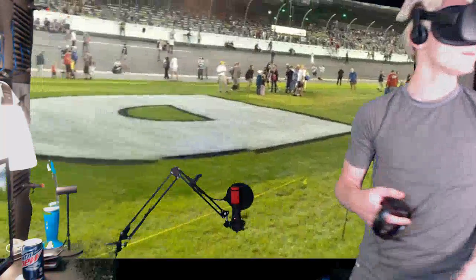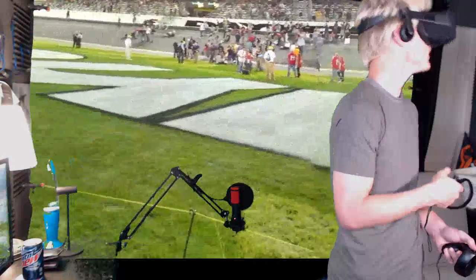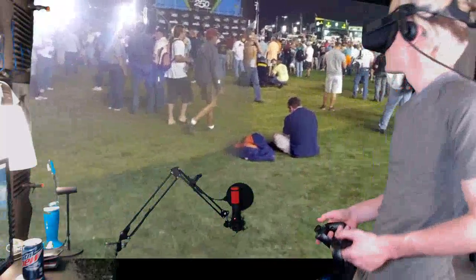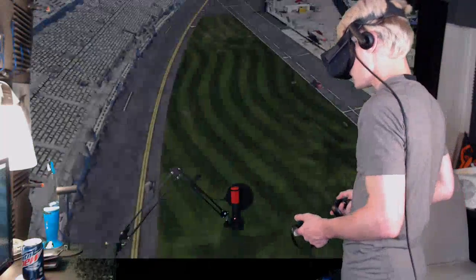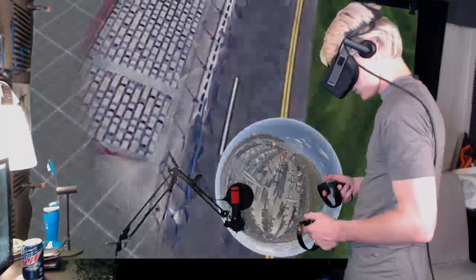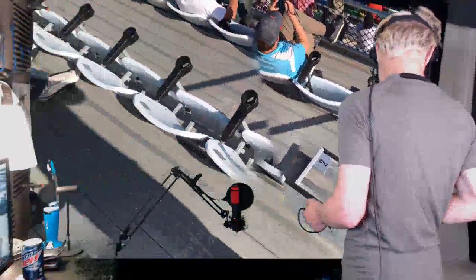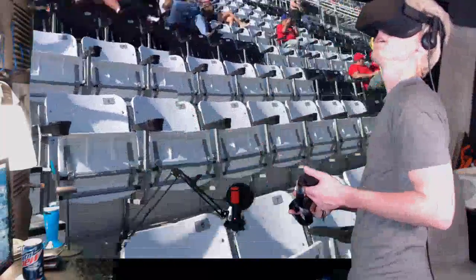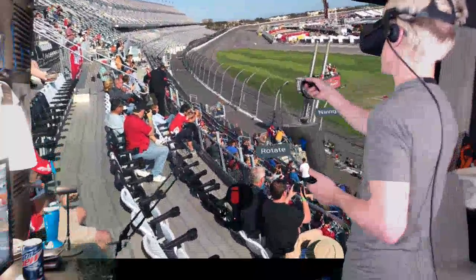Infield on race day. Makes sense. And there's the start finish right there. Oh my gosh. Oh, this is weird. And then there's the little no connected photos. Okay, well, what if we go more this way? And there's the grandstand. There's the start finish. So this is what it's like to be in the stands at Daytona. Can you imagine cars whizzing around here at like 200 miles an hour?